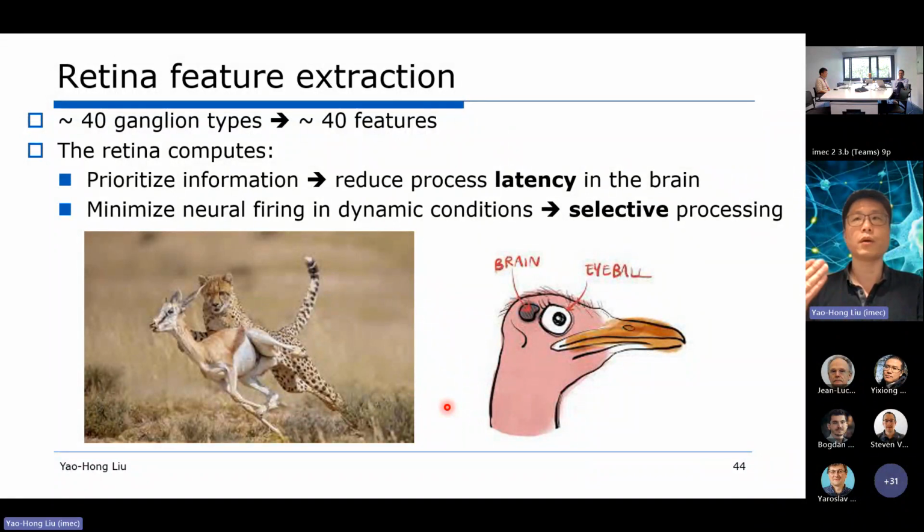If you think about the image, probably we could think of RGB, 3 different colors, as features, and maybe another feature that represents the brightness. We only need 4 features to represent the image. But actually we extract 40 features. It turns out that most of these features are motion features, and they are very critical for survival. Because if we can extract this motion feature, it allows us to have a much faster response time. And if you have a faster response time, it helps you to increase the survival rate. And that's how we evolved.